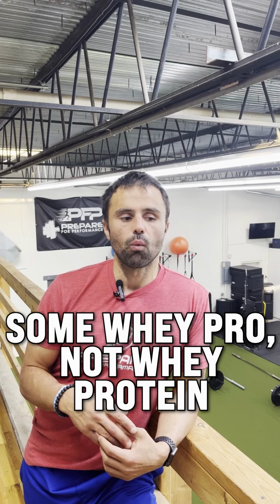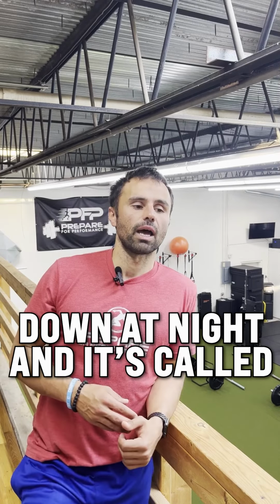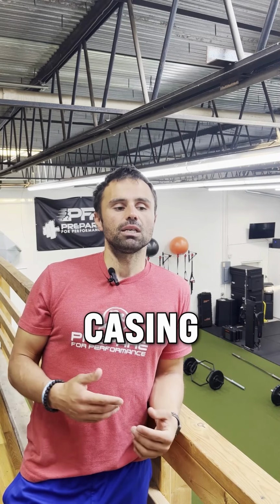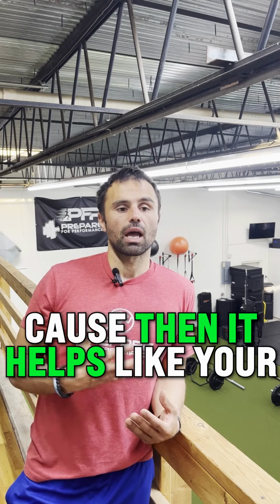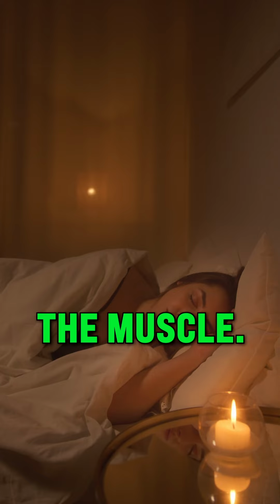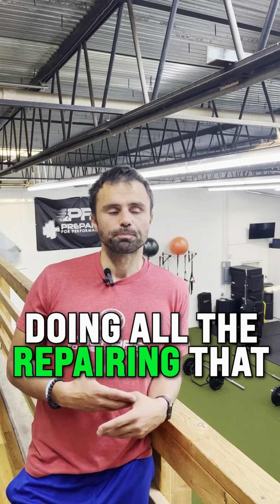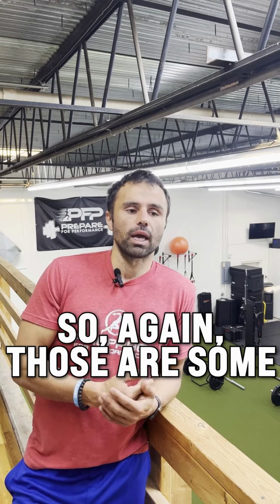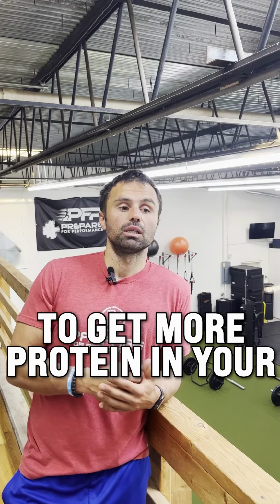Another thing is getting some not whey protein, something to take at night, right before you go to bed. It takes a lot longer to break down at night, and it's called casein. And this is really good stuff too to take at night while you're sleeping, because then it helps your body have protein when you're sleeping to help rebuild the muscle and kind of fuel your body at night to do all the repairing that it needs to do. So again, those are some simple tips and tricks on ways to get more protein in your diet.